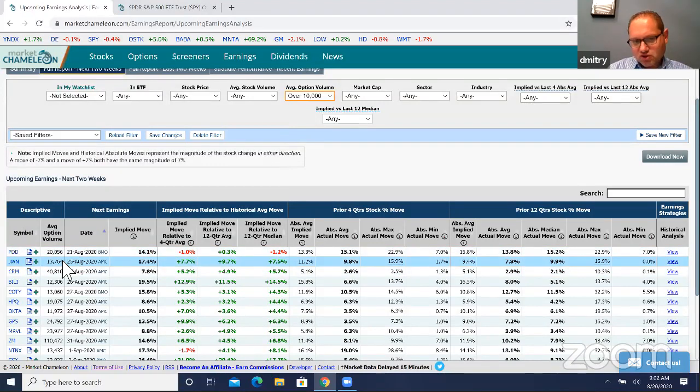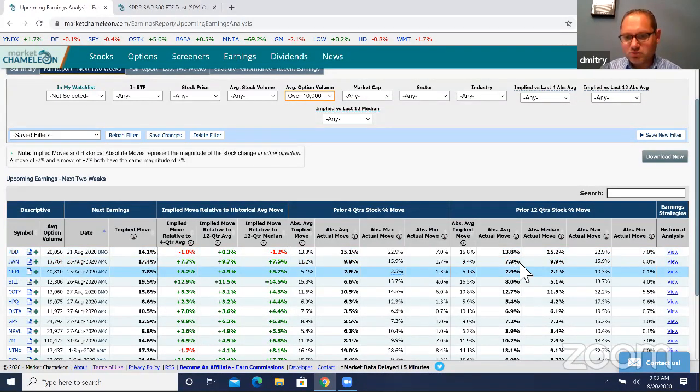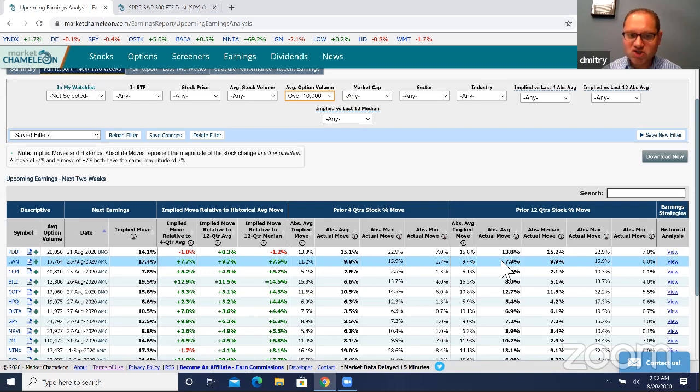That's expecting August 25th right now. The straddle is implying a 17.4% move in either direction. That compares to a 4-quarter average move of 9.8% in either direction and a 12-quarter average move of 7.8% in either direction. The high move in the last 12 quarters was 15.9%.